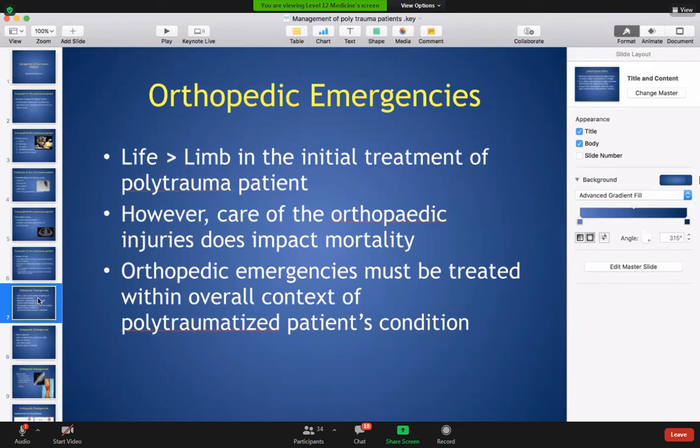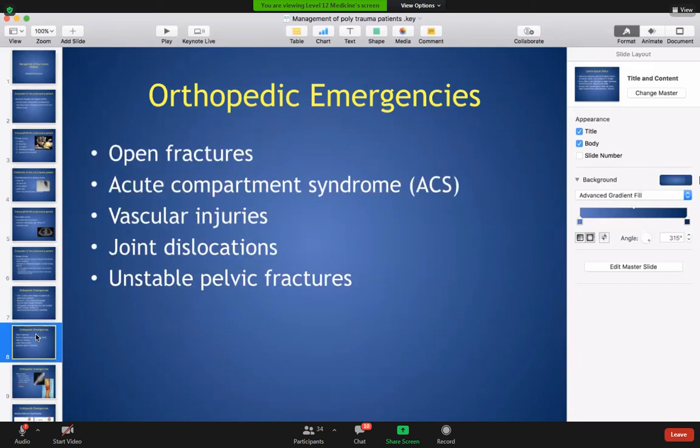So what's your priority when you assess or evaluate polytrauma patients? The priority is to save their lives, then save a limb, and then maintain the function if possible. Orthopedic emergencies should also be managed in the context of polytrauma based on these priorities. So what are the orthopedic emergencies?